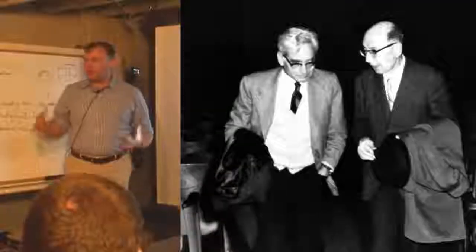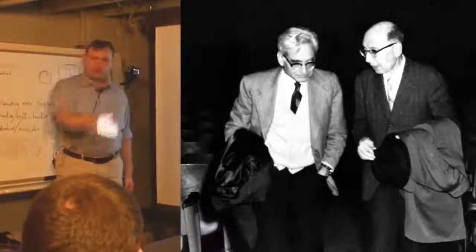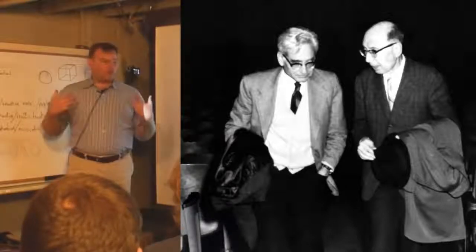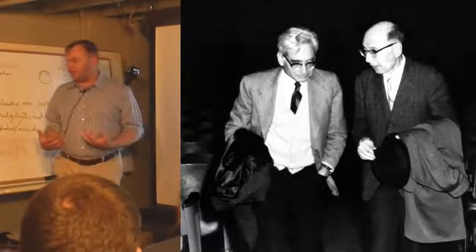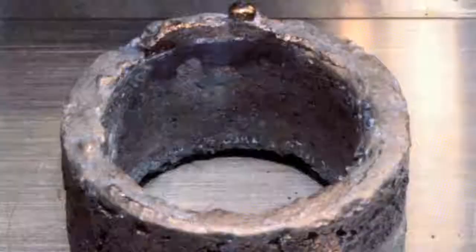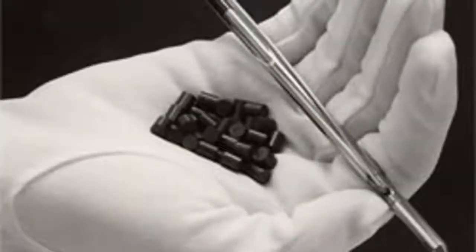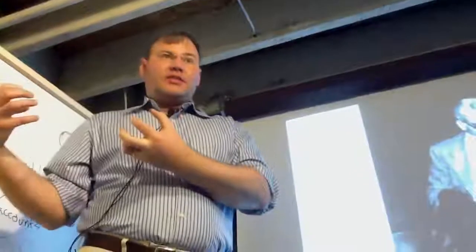Wigner was not successful in convincing the bulk of the nuclear community to take the thorium approach. They, by and large, said, we're going to go the plutonium route. And one of the reasons why was they had developed a great deal of understanding about plutonium from the weapons program. They had made the stuff. They had worked with its chemistry. They'd made fuel out of it. They go, we get this.